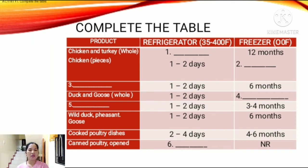Okay, number 1, ang given ay chicken and turkey, ang missing ay refrigerator. Inside the refrigerator, how long is the duration? Chicken pieces, number 2. Inside the refrigerator, it will last for 1 to 2 days. In the freezer, it is number 2. Number 3, the missing is the product. Inside the refrigerator, you have 1 to 2 days. The freezer, you have 6 months. Duck or goose, inside the refrigerator, you have 1 to 2 days. Inside the freezer, you have number 4.